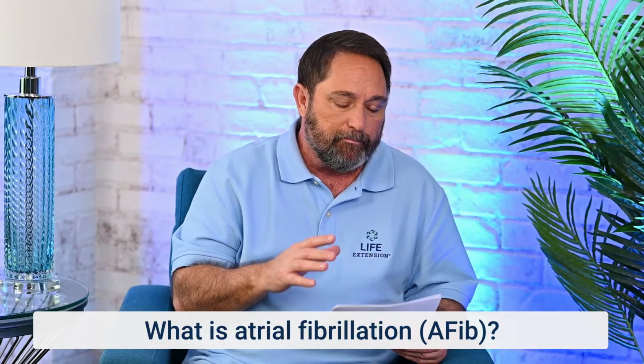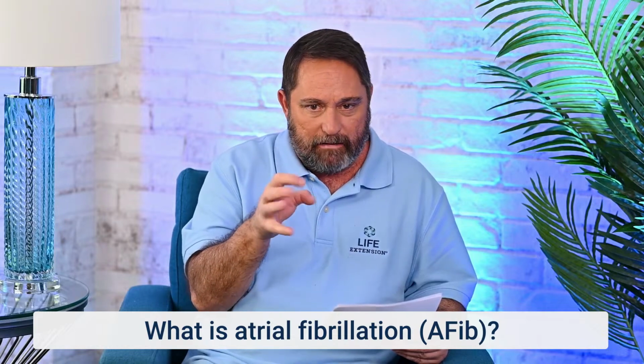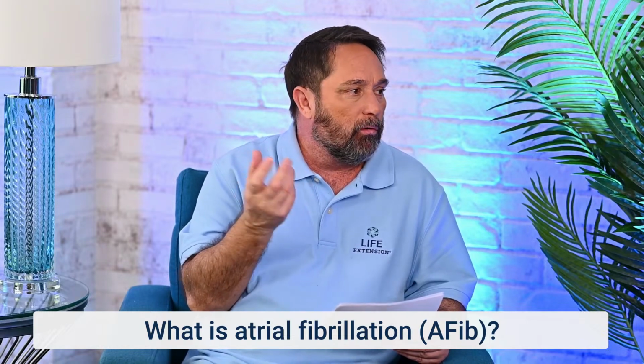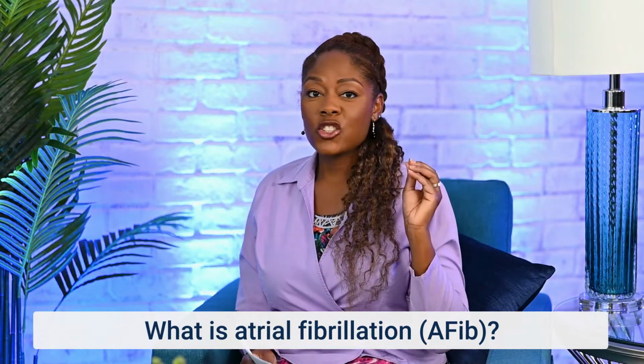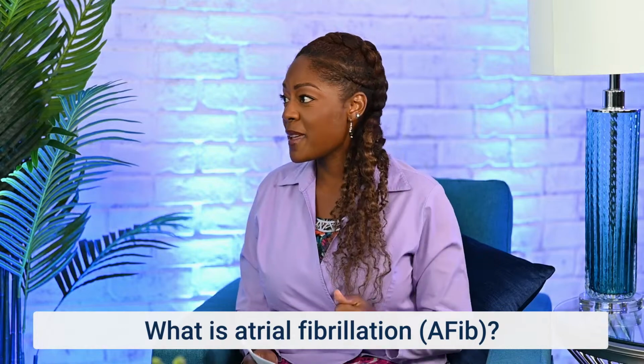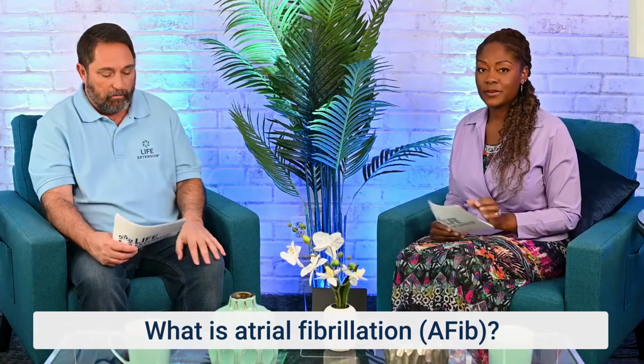The main issue is when that atria is not pumping right, blood can pool. And then that's increasing your risk for a stroke. Right. And that's the real big issue. That's right, the real issue with AFib.